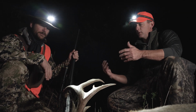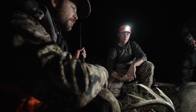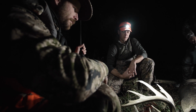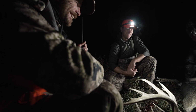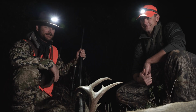Yep, heavy bullets, like a 215 grain bullet. You're throwing some lead at them with the 400 Legend. So you're definitely delivering a lot of energy and a lot of bullet with that, and obviously it does the job. Absolutely, with panache. Yeah, super cool.